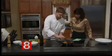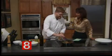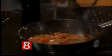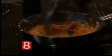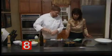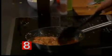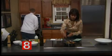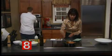Okay. We have about a minute left here. How much more do we have to do to get this recipe done? We should be fine. All right, so now, what's next? So now we just got to season it with a little bit more salt. Keep that going there for you. A little more salt. Check on the fish. It smells great.